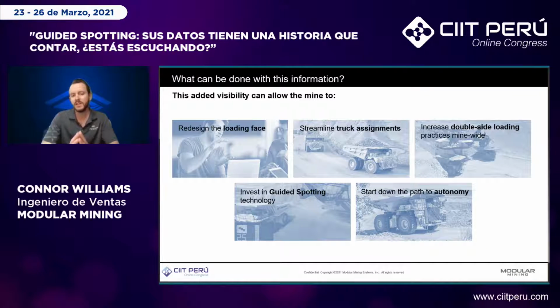The new visibility provides mine management personnel with the information they need to make effective changes to their loading practices. Effective changes may involve mine managers sitting down with the mine planners to redesign the load phase. They give the shovel more physical room to maneuver and increase the capacity for double-side loading. New visibility also plays a role in streamlining truck assignments.